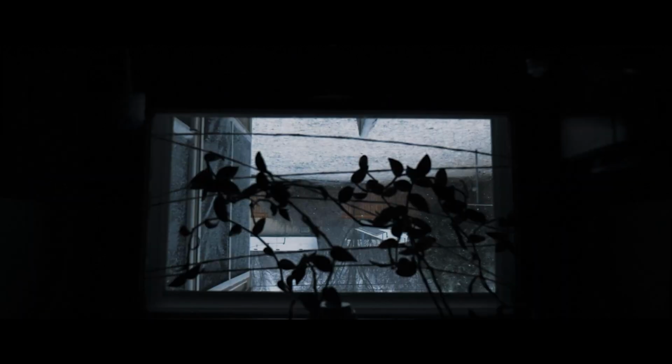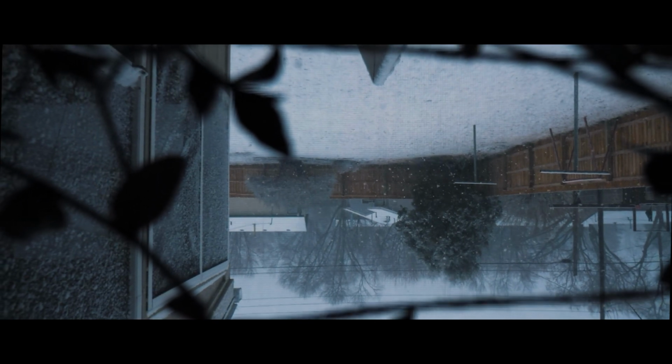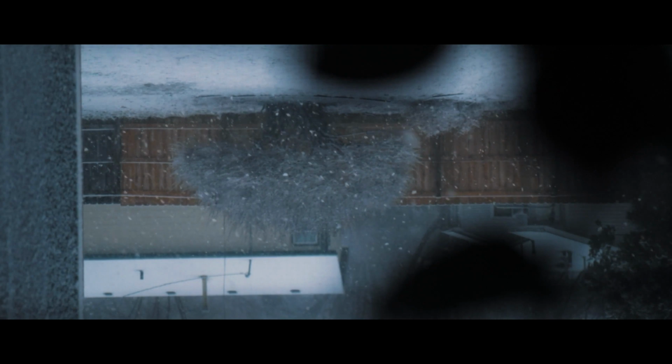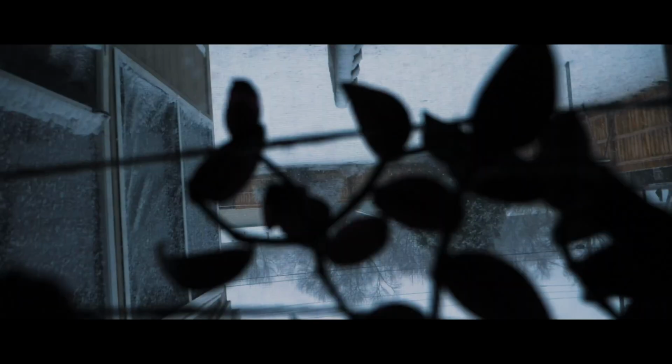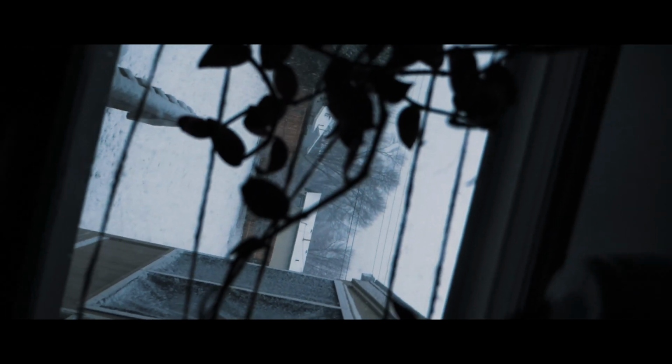Whose woods these are, I think I know. His house is in the village, though. He will not see me stopping here to watch his woods fill up with snow. My little horse must think it queer to stop without a farmhouse near, between the woods and frozen lake, the darkest evening of the year. Gives his harness bells a shake to ask if there is some mistake. The only other sounds the sweep of easy wind and downy flake. The woods are lovely, dark and deep, but I have promises to keep, and miles to go before I sleep, and miles to go before I sleep.